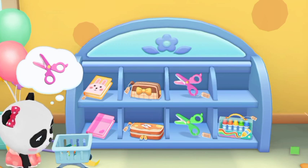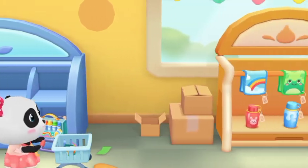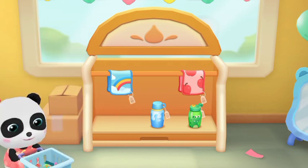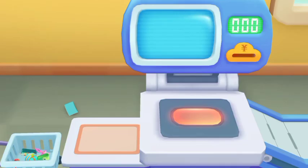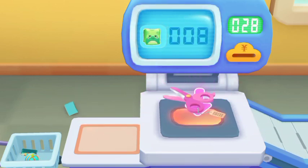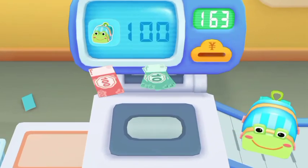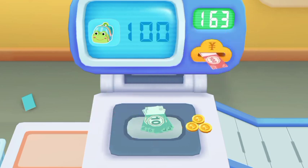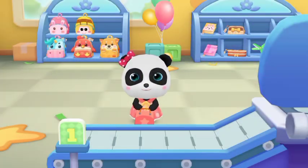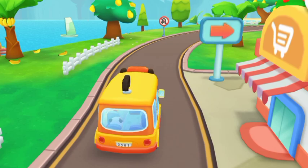Crayon. Scissors. Water bottle. Put the money into the coin slot. I finished my shopping. Oh, thanks to you. Shopping. Let's get on the bus.